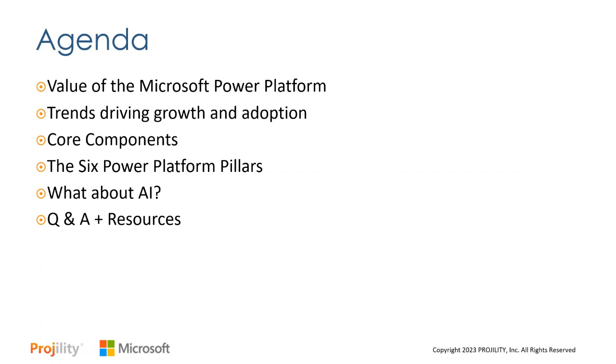Artificial intelligence: what is it about AI and how is that going to impact what Microsoft is offering? It's going to have a huge impact over the next year, and we're going to talk about what we see that being. And finally, at the end, we'll answer some questions if you want to put them in the Q&A manager, as well as give you some resources to be successful.